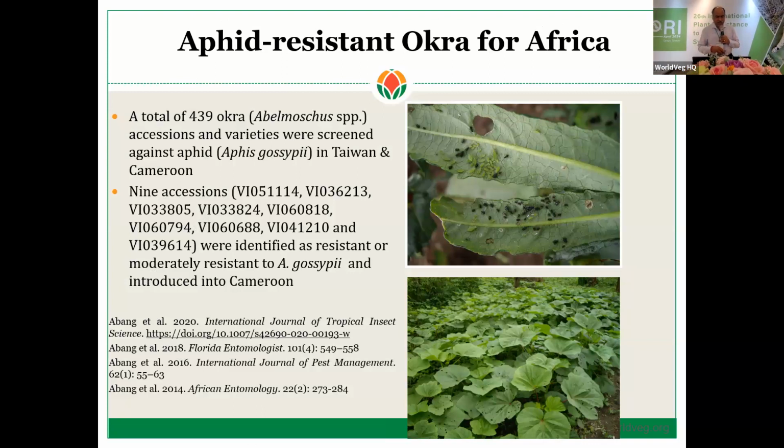And two last examples. One is the aphid-resistant okras. Again, okra is an important crop in some of the Asian countries and also most countries in Africa. So we screened the okra germplasm involving two major species, Abelmoschus esculentus and the West African okra type, Abelmoschus caillei. And then we were able to identify a few resistant genotypes which fit very well across the different agroclimatic conditions in Central Africa, because the major focus was Cameroon. And then we introduced these varieties into Africa.